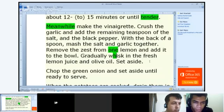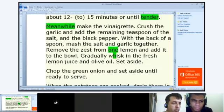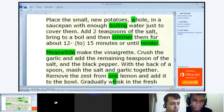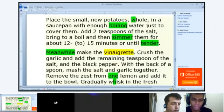Now I'll get you to stop there for a second. She started with the word meanwhile, so what does that mean? Meanwhile, in Spanish, is... And so you understand. But what does she mean though? When are you making the vinaigrette, which is not an English word, right? This must be French or Italian or something. This is the dressing that you're going to put on the potato salad. So when are you making this?